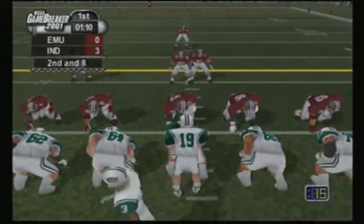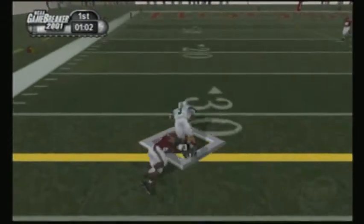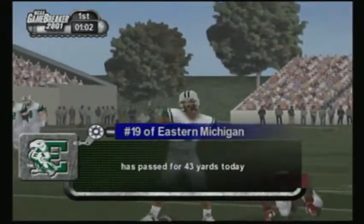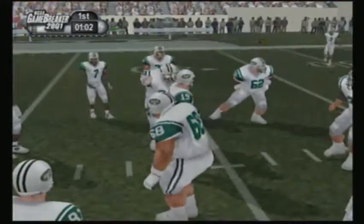Three wide receiver formation. Number 19, throwing on second down. By number 3. Offense can nickel and dime you to death when they start throwing it underneath like that. To stop it, you've got to get in that quarterback's face.